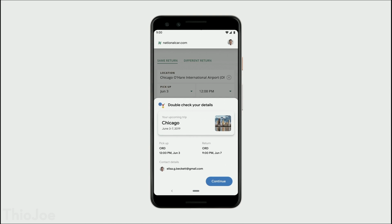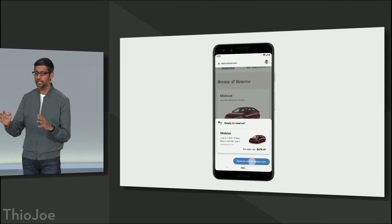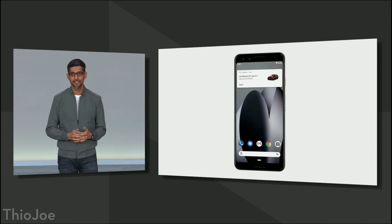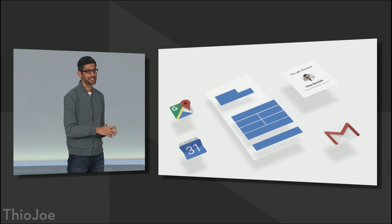So this will basically fill in all your information and do everything for you, ask for some selections that are required for you to answer, like which car you want to rent, but for the most part, it can go through a bunch of different processes automatically, and they're probably going to branch this out into other procedures in the future. They're just starting with rental cars.